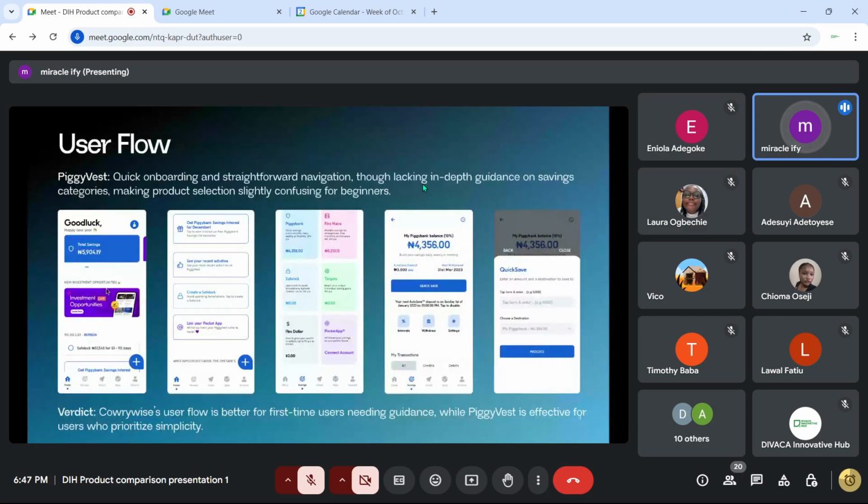Then right on the homepage, you can see different investment opportunities. If you keep scrolling, you will see saving options also. Then it also has a button for your save lock. Like I said, if you want to save your money for a particular period of time and you don't want to touch it, maybe for the purpose of housing or travel and stuff like that, then it can help you save. It also has Piggy Bank. It has Flex Naira. It has Flex Dollar, where you can save different kinds of money.